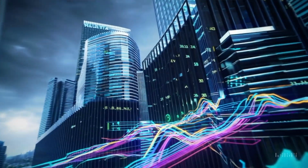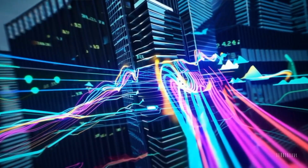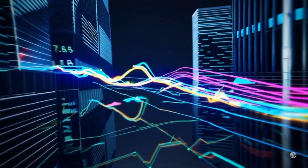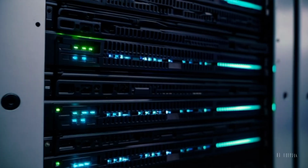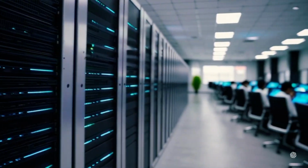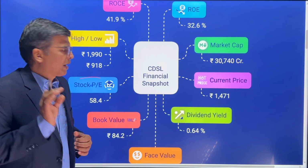CDSL operates as a securities depository, earning stable revenue from Demat account maintenance and variable income from transaction processing, IPOs and corporate services. Its annuity-based model is supported by high operating leverage and minimal credit risk. This is the chart of CDSL's key financial parameters.